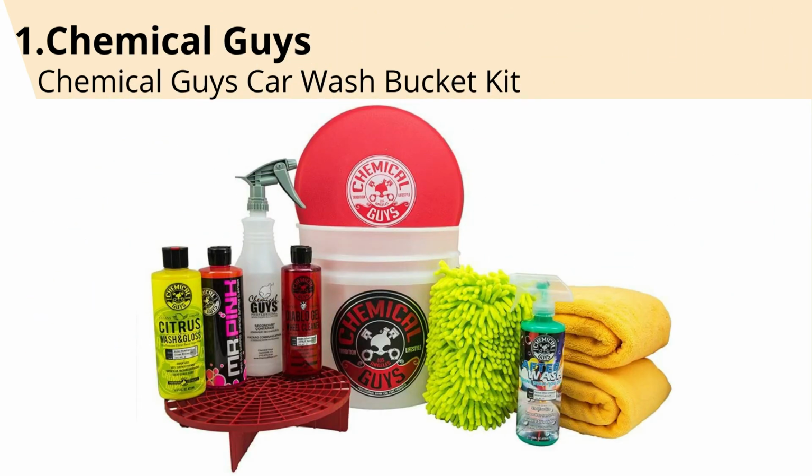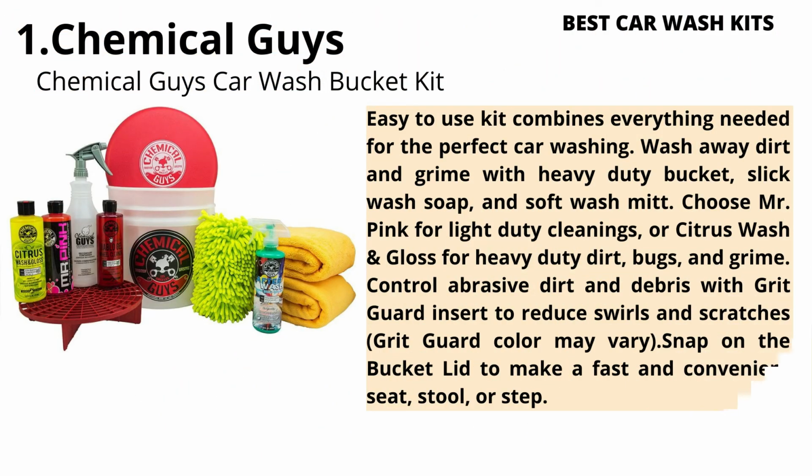Number 1. Chemical Guys Car Wash Bucket Kit. Easy to use kit combines everything needed for the perfect car washing. Wash away dirt and grime with heavy-duty bucket, slick wash soap, and soft wash mitt.